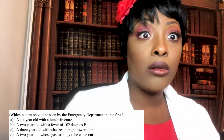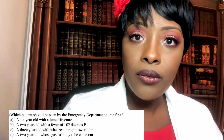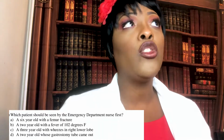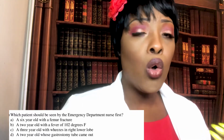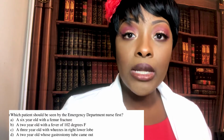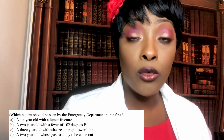And the correct answer, C, okay? The wheezing, airway. If that patient can't breathe, what's going to happen? They're going to die. Remember, whenever you get a question asking you who you're going to go to first, you have to say to yourself, who can die first? Who has the possibility of dying first? You have to think about physiologic integrity. And one of those things that I talked about in my prior videos for priority.